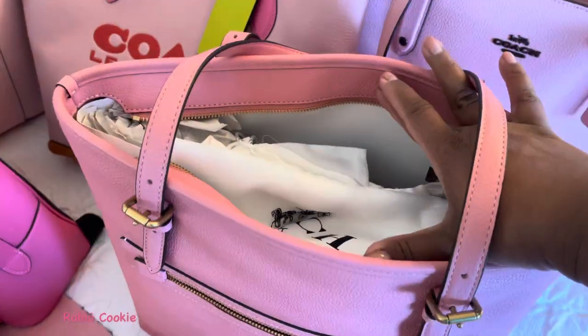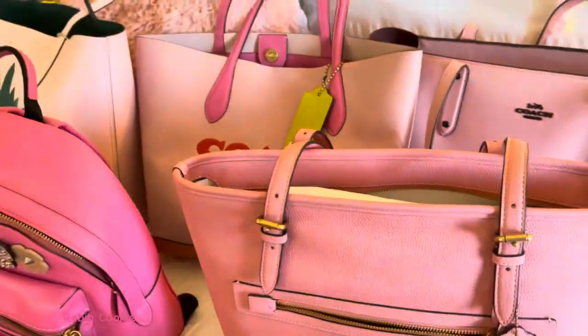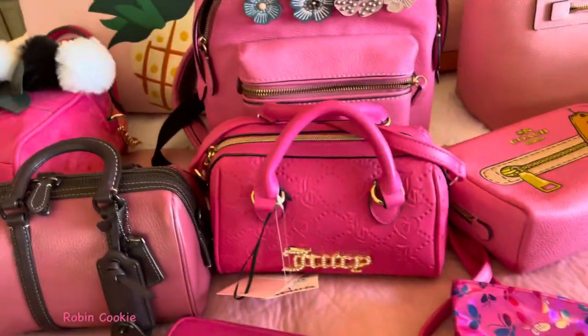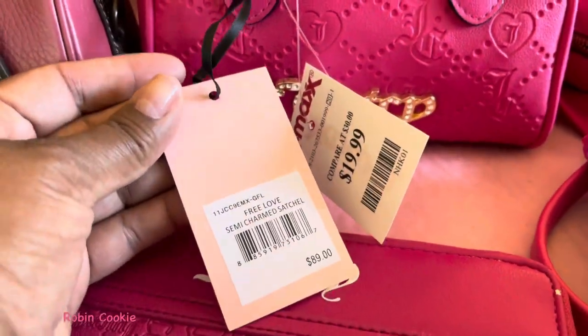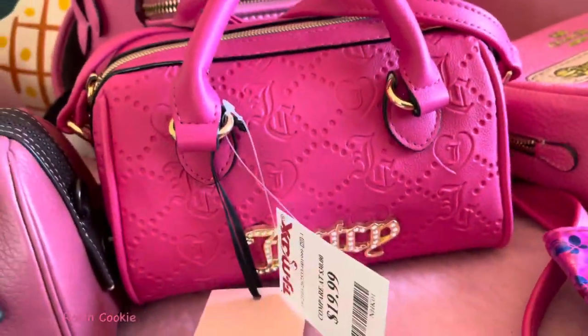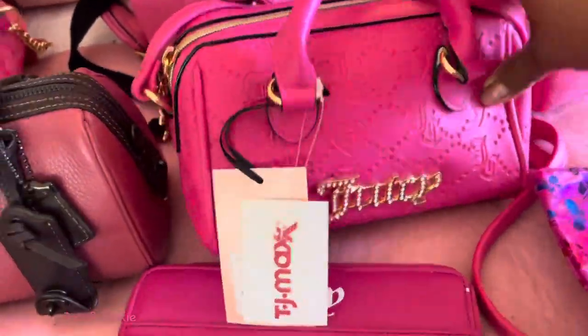It's really got nice paper in it, so I don't even know which color the lining is in the inside. So I'll be carrying that. This is something new, this Juicy Couture. What is it called with the little diamond? It's called Free Love Semi Charm Satchel. And it's a mini bag. I'm not sure if you guys can tell, it's a mini bag.